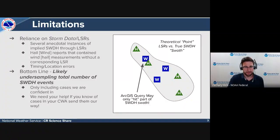There are also a couple of timing and location errors we've seen, where the timing of a hail or wind report clearly doesn't match up with radar. There was one event in Missouri where I don't know if it was a GR2 issue or an IEM issue, but every single LSR during the event was shifted an hour wrong, from what I believe was a time zone issue. So there were a lot of different difficulties we faced relying on storm data, but we feel pretty confident about the cases we have in here.